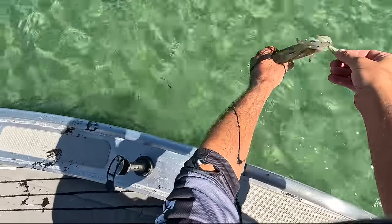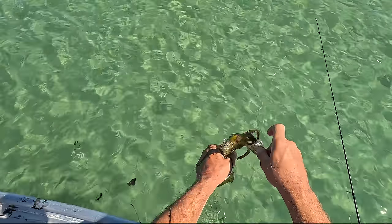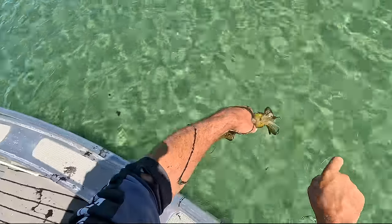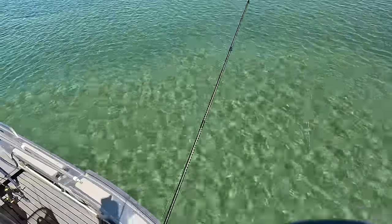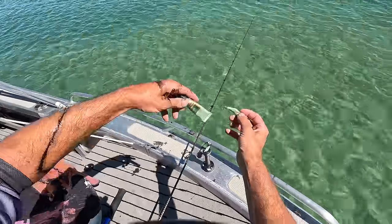Oh, you bugger. Look at them all around the boat here. Get off. Let go of it. Oh, that just made a big mess, that did. Well, that seemed to work, putting a bit of bait pop on.